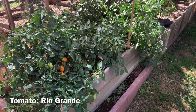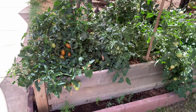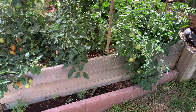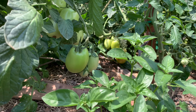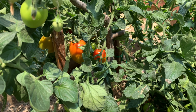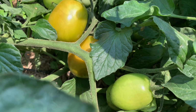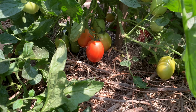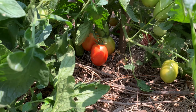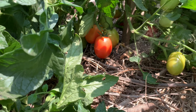Blossom end rot issues notwithstanding, my Rio Grande paste tomatoes are doing really well and continue to be my best ever performer in the category of sauce and paste tomato. It's only mid-June as I record this, and I've already harvested 15 pounds of these, and as you can see, there are plenty more left on the vines. And they're starting to ripen up a lot more rapidly now that our weather has cooled back off for a few days. Extreme temperatures, 90s and 100s, will slow ripening, but when things cool back off into the 70s and 80s, it's going to start to be a real trick to keep ahead of these and get everything harvested, with all the other obligations I have. But that is a good problem to have.